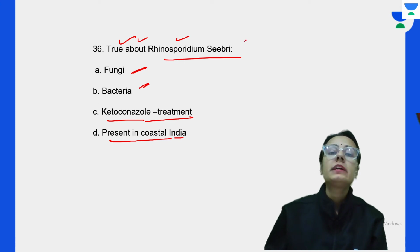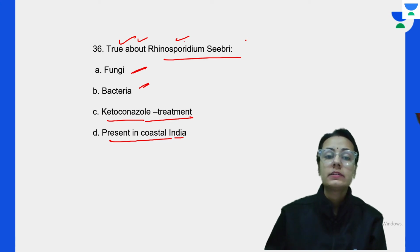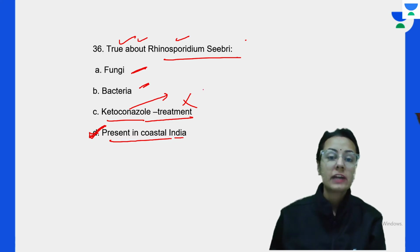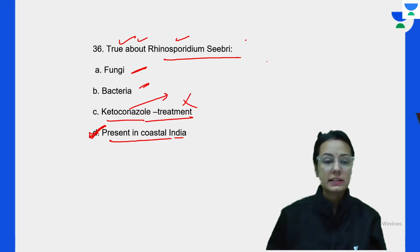Now, Rhinosporidium seeberi is controversial because it is sometimes considered a fungus and sometimes a protozoa, and it is found in coastal areas. Ketoconazole is not the treatment, because antifungals cannot be given for Rhinosporidium, and it is neither a bacterium nor considered a fungus. It was thought to be a fungus, but based upon molecular studies it is now considered a protistan parasite, and infection is acquired by coming in contact with fresh or stagnant water. Hence it is believed to be a hydrophilic protistan parasite, present in coastal areas in India and Sri Lanka.